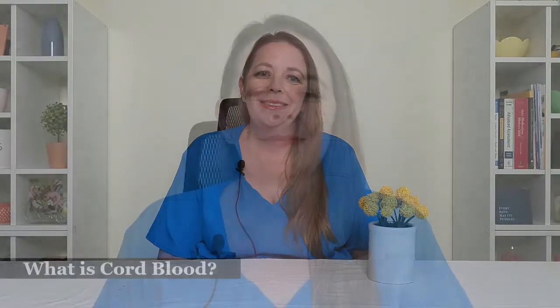Cord blood banking involves collecting and storing blood from your baby's umbilical cord for future use. But what can cord blood really be used for anyway? And what do you need to know before deciding to store your baby's cord blood? Let's explore cord blood banking and whether you should consider it when giving birth to your baby.